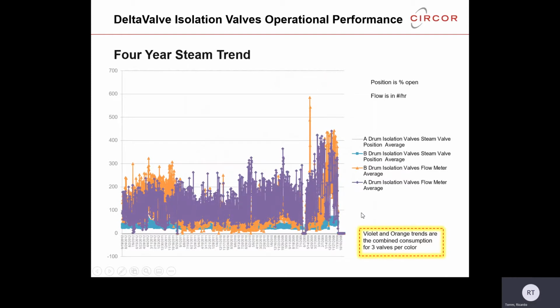And that is really key to see. These purple and orange lines represent a group of 3 valves. So a 12-inch, a 14, and a 16-inch consumption is shown by each line, one purple and one orange. One of the interesting things to note about this graph is that it reads right to left. So the oldest year is on the right and the newest year is on the left.